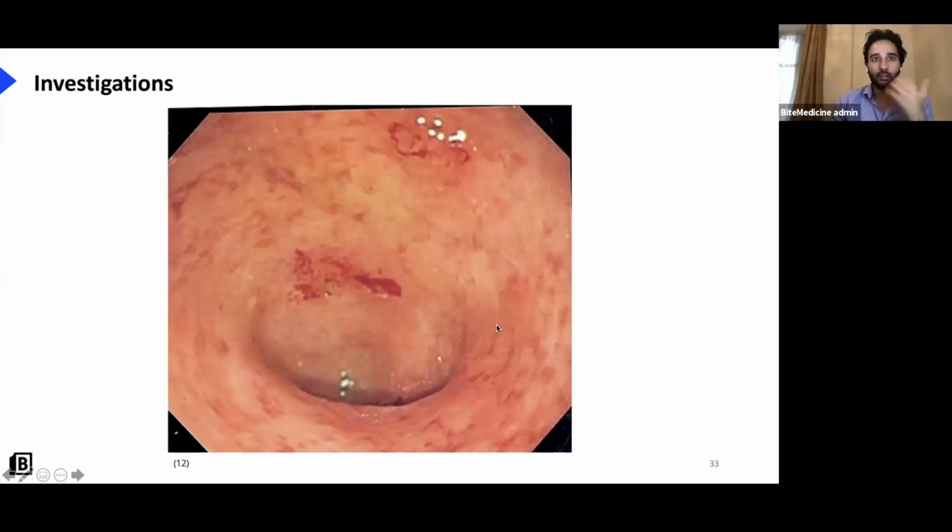Obviously you're not going to be expected to interpret these images in your exams. It's more just for visual learners who like to see things, like myself. This can help to put things into context for you.